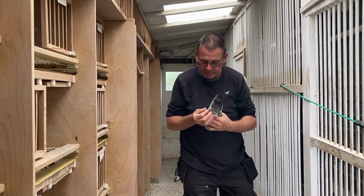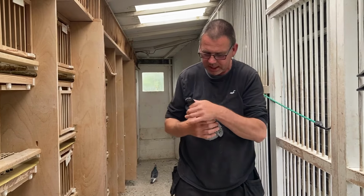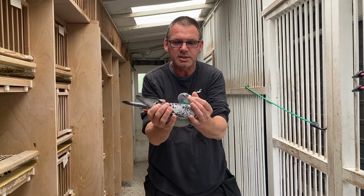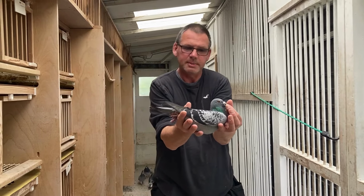This has been a really good end, but not so good this year. GB19P30921, Herman Kuster hen. Very, very consistent. She had five top 10 combine positions last year. She hasn't had any yet this year.